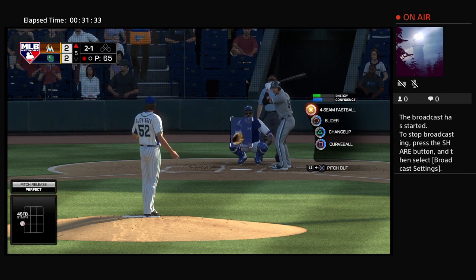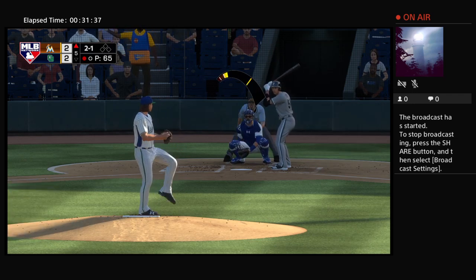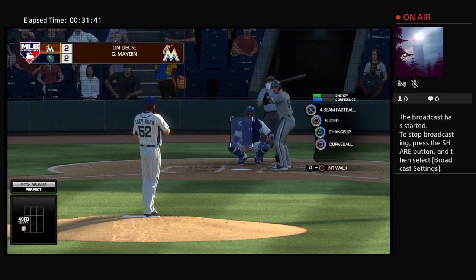Well, these are just extra pitches that are just going to add to your pitch count. He's not trying to work around him, and no reason to, but sometimes you just lose the strike zone for no apparent reason. And it misses. 3-1 now.